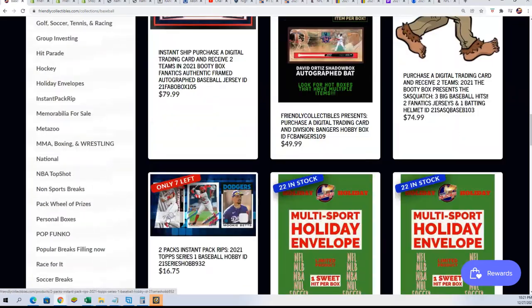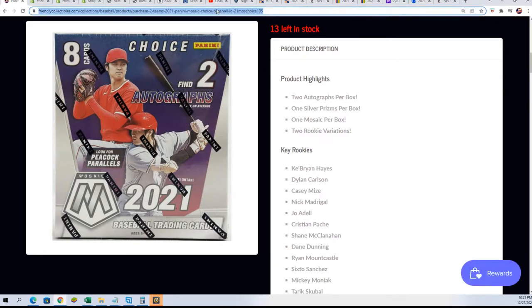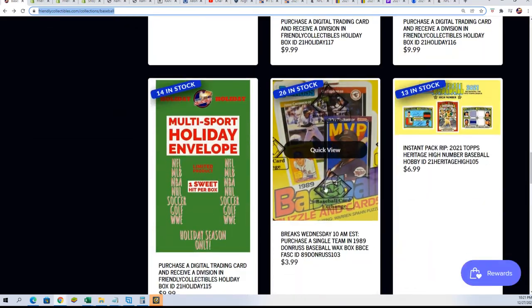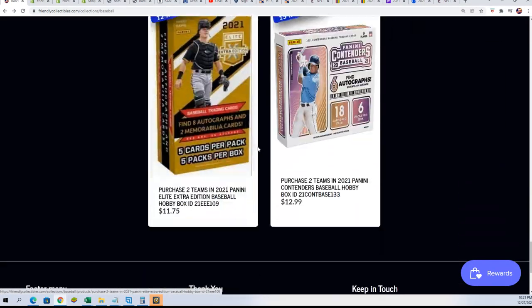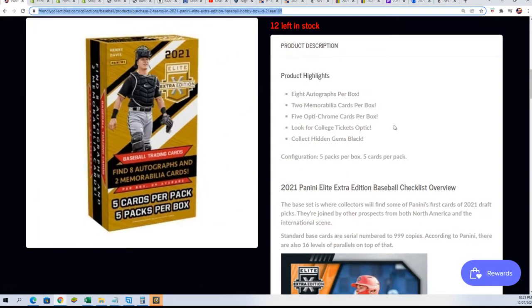Then we have Mosaic, a great box break with two autographs, $10.99. Very inexpensive Mosaic rip. There's 13 left. There's two autographs in the break. Mosaic can be really solid. You're getting two teams in there for $10.99. There's just a lot of different things to get in on. I'm a big fan of the new Elite X tradition and all the new rookies coming out of there. Love that stuff.